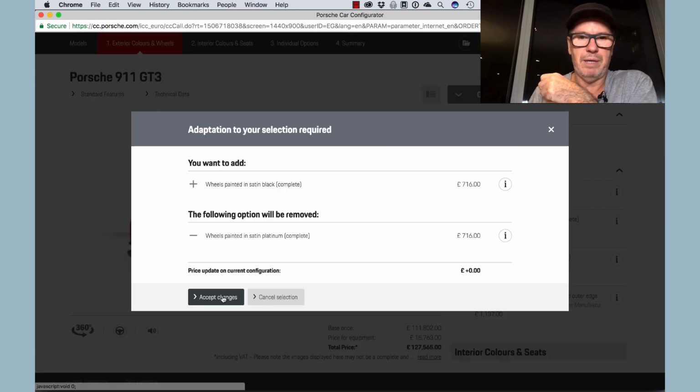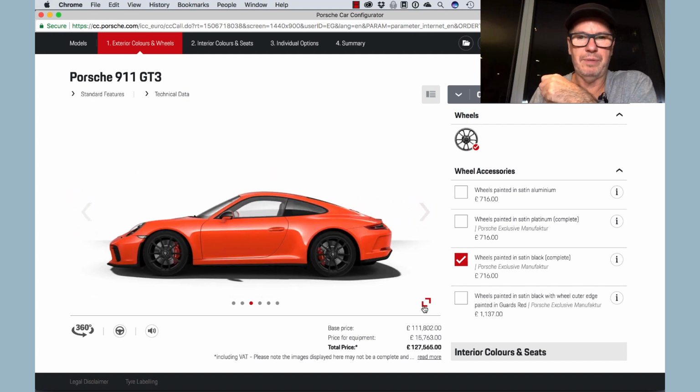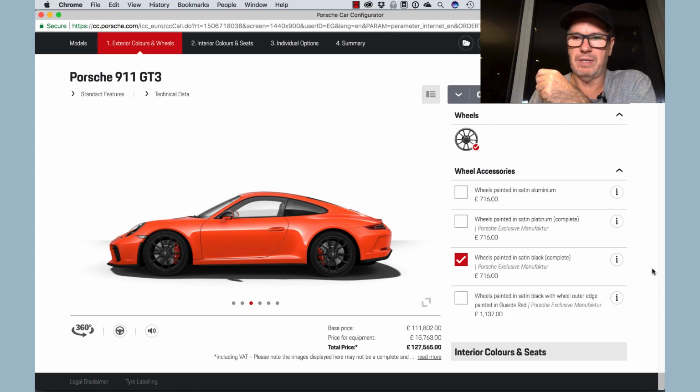I think we've got to go back to black. So I think the black wheel on both of them, the satin black, is good. But the orange is a pretty good color. It's a pretty fantastic color.